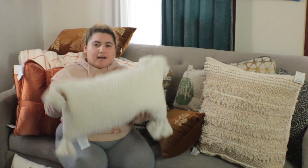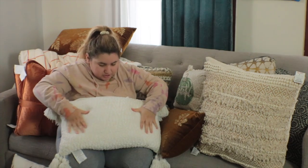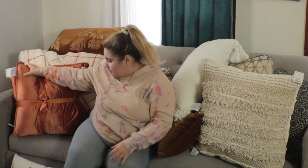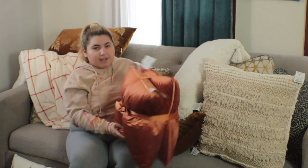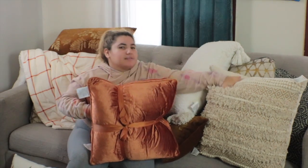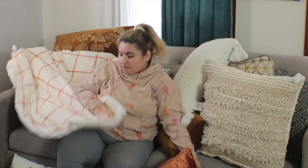So this was just a basic cream white pillow with some tassels. And this pillow has some weight to it. If you can see that close up, I'm a little late saying it, but it has gold detail on it, which was really, really pretty. And here is a velvet pillow, which was really nice to touch. And it adds that nice orange pop to the room because everything else is pretty muted tone. So it adds a really nice fall color.